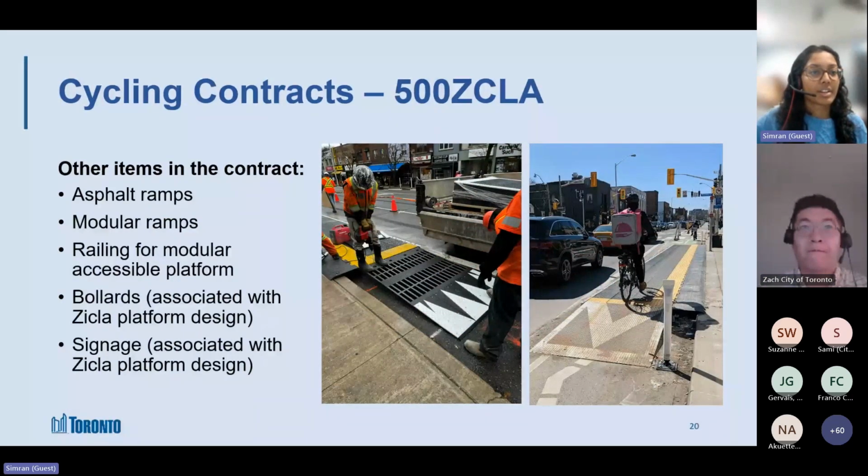Other items in the contract include asphalt ramps, which we don't really use that frequently, and modular ramps. So the newer ramps that are in the Zikla contract are made out of plastic, so you can see them installing them in the picture on the left.